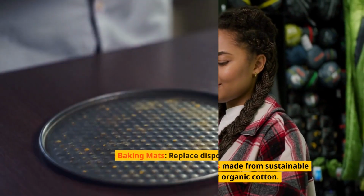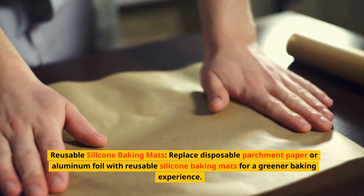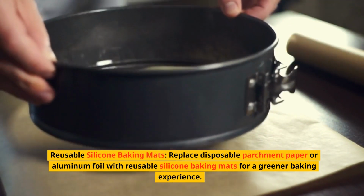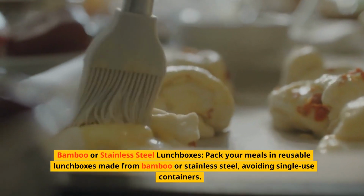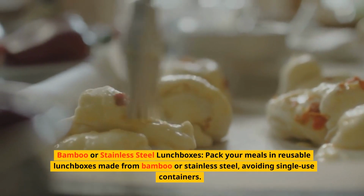Reusable silicone baking mats. Replace disposable parchment paper or aluminum foil with reusable silicone baking mats for a greener baking experience. Bamboo or stainless steel lunchboxes. Pack your meals in reusable lunchboxes made from bamboo or stainless steel, avoiding single-use containers.